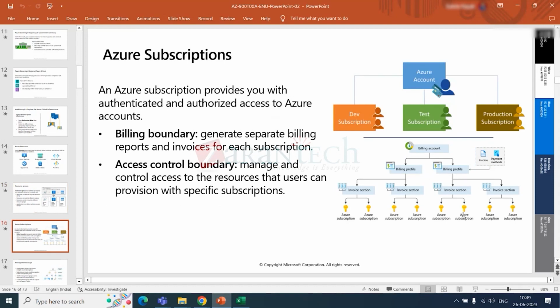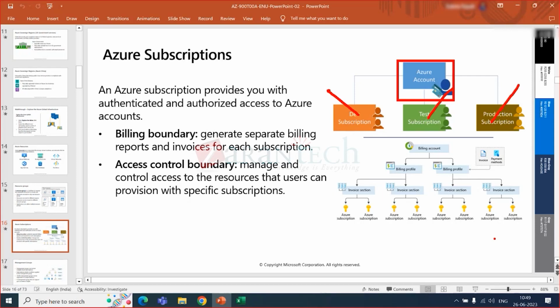Subscription, as I told you, is one Azure account like Outlook, Hotmail, Live, right? They can have multiple subscriptions: dev subscription, test subscription, production subscriptions. A subscription provides you authenticated, authorized access to your Azure account. It is one kind of billing boundary. It is one kind of access control boundary for all your users.